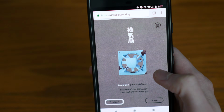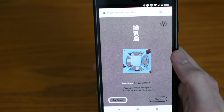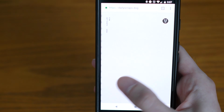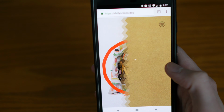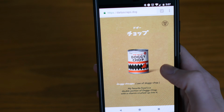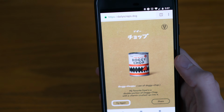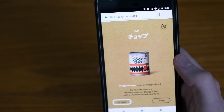And now we have an industrial fan. I wonder if the little pilot knows where this belongs. Okay. And another colorful bag. Let's take a vote. All in favor of opening a garbage sack, say aye. It is a can of doggy chop. My favorite food is a double portion of doggy chop with the vitamin crushed up into it.